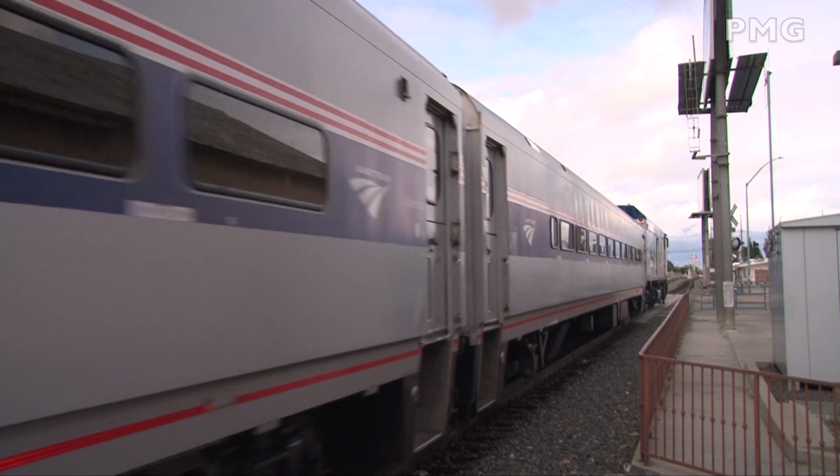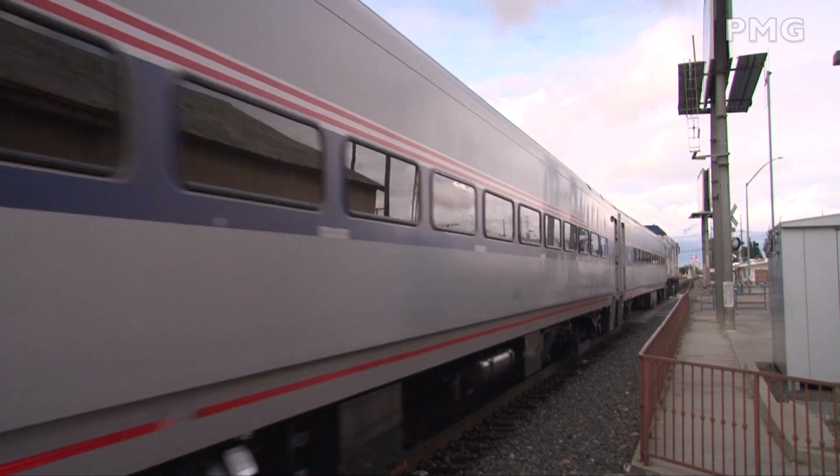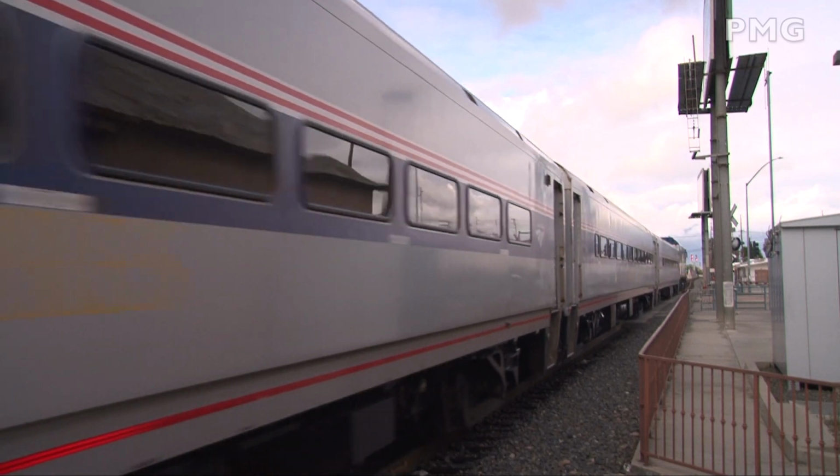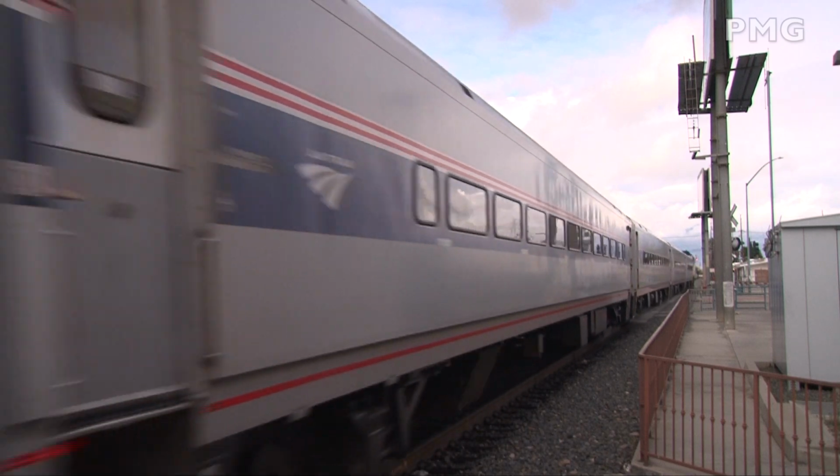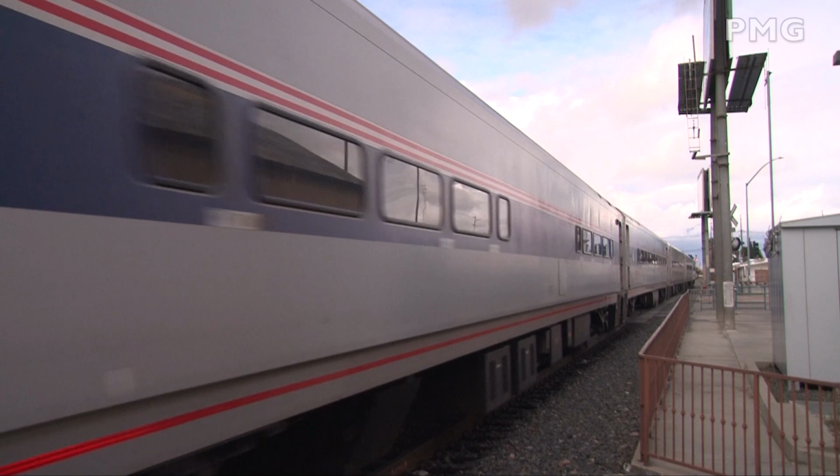Originally, when a platform was constructed on the opposite side of the second track, passengers had to walk directly across the rails in order to access the platform. Over time, as funds became available, a pedestrian bridge was constructed.